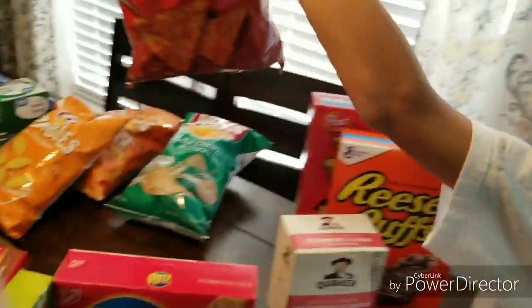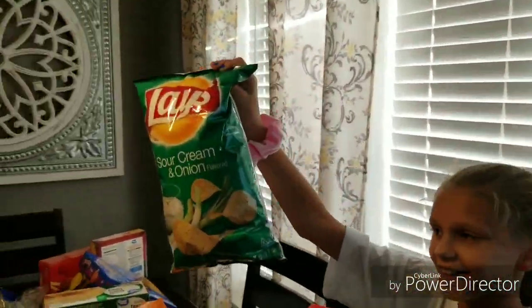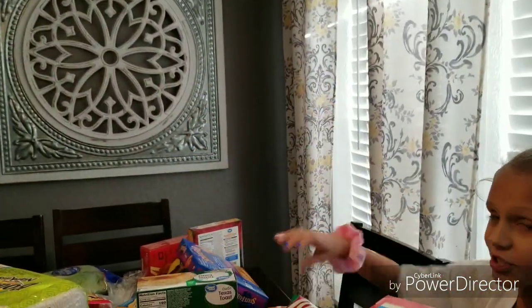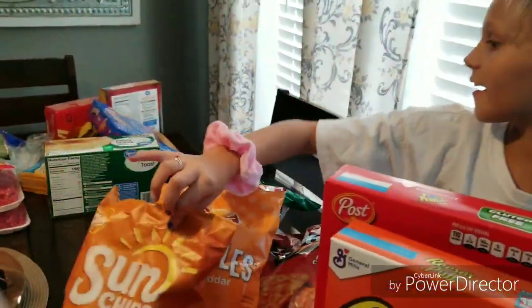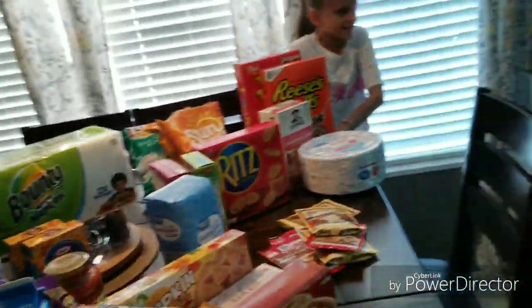And then for the chips, Doritos, always have to have those. My youngest wanted sour cream and onion. We got these poppables, and then my daughter wanted these Sun Chips. And I think that is everything.